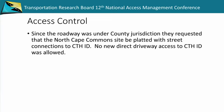Access: how are we going to control access on this corridor when it was developed? Since the roadway was under county jurisdiction, they basically requested that North Cape Commons' only access be plat streets. There would be no direct access like they had on County Trunk Highway ID going into the village. It would just be straight up streets, and the existing accesses that were there would either be modified or revised. We were trying not to allow them altogether.